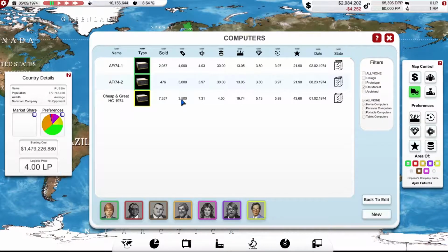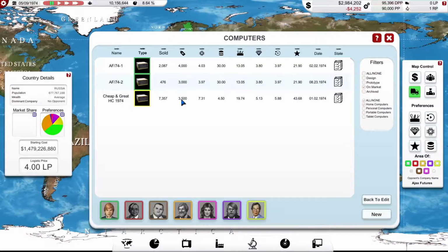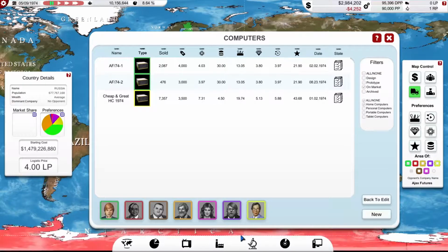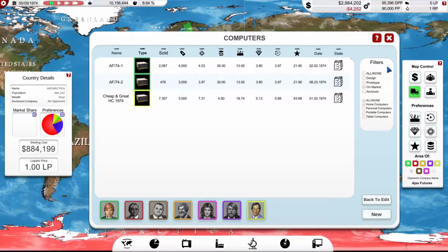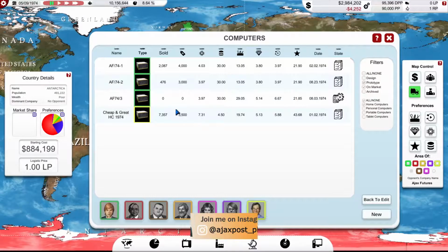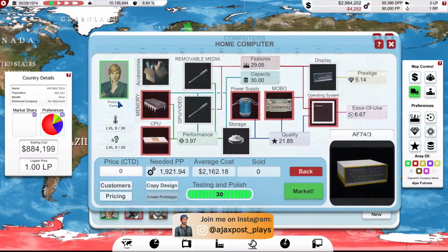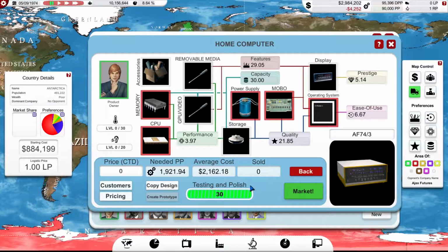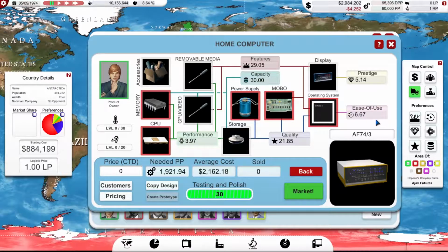So I have two possible strategies from here: reduce my prices and sell more that way, which would appear to be a good strategy comparing my machine to theirs, or I could take a look at my latest model and see how that one compares. So how's this? The average cost is $2168, and again, this machine has the benefit of having a brand new operating system.